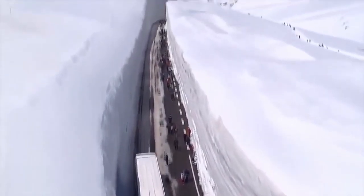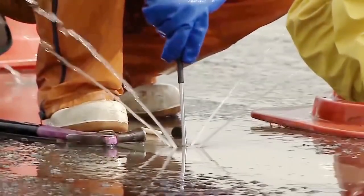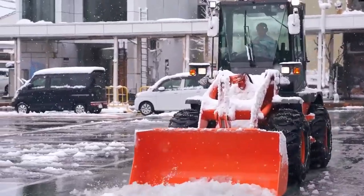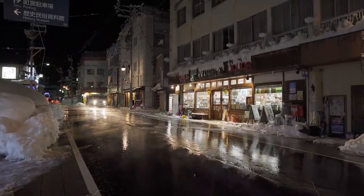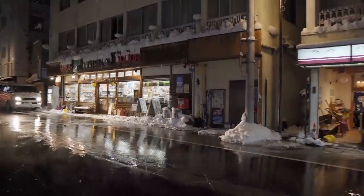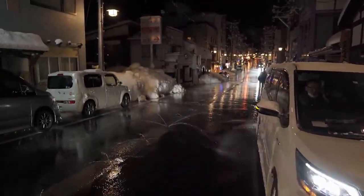In some cities in Japan, roads are washed with water. Special water sprinklers are built into the road. Snow melts quickly, and water does not have time to turn into ice. The use of reagents is prohibited in the country. Salt, sodium chloride, is allowed only on high-speed highways to avoid accidents, because studded tires are also banned in Japan.